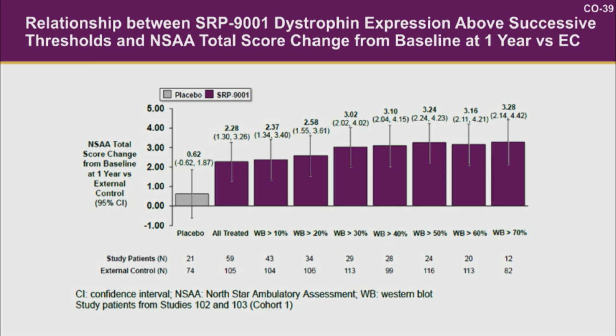And this is data that was presented also to the FDA, really demonstrating this relationship between the Sarepta dystrophin expression and the improvement in NSAA total score over 1 year. And what's interesting about this data is you see that once you get above 30% levels, there's really not any continued improvement in function, so the North Star kind of flattens out. That's called a saturable response.